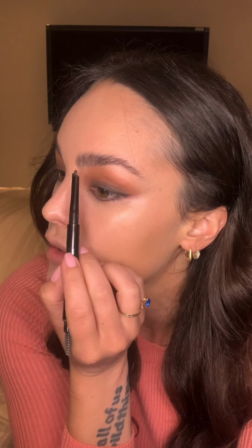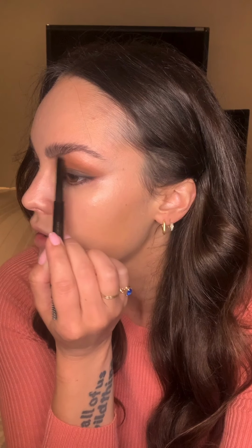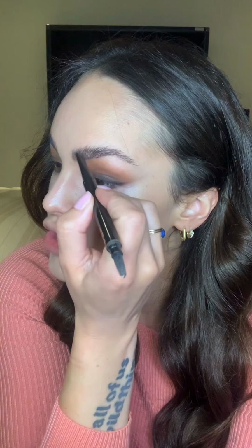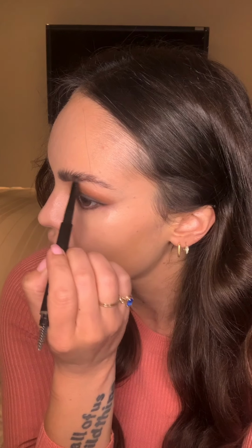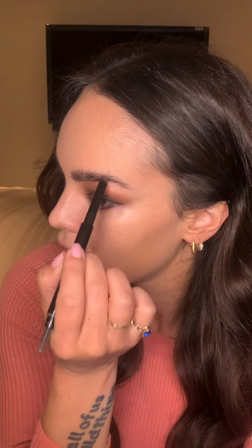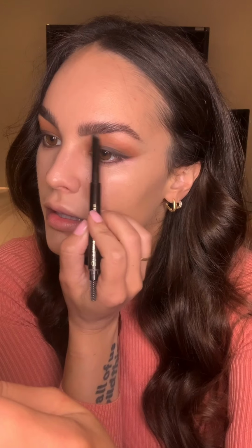Okay, moving to the other brow. Same thing, lining up this bottom area, and then gently flicking upwards. But also brushing through as you go. You don't want your product to start clumping in one area. And it shouldn't look makeup-y, it should just be very soft. Same thing in this arch, and the top. Okay, so I'm gonna put some tinted brow gel in them, but after I do the rest of my face.